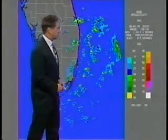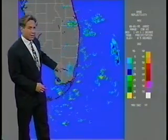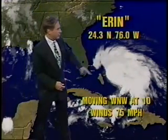These are fast movers, by the way, to the south and to the west. Wrapping the Doppler radar right now. Notice there is nothing here. This is ground clutter. Altitude 76.0 west. It is moving to the west-northwest at 10 and quite possibly could pick up a little bit more speed. The winds are 75 miles per hour.